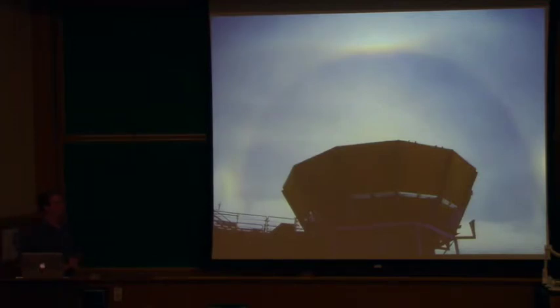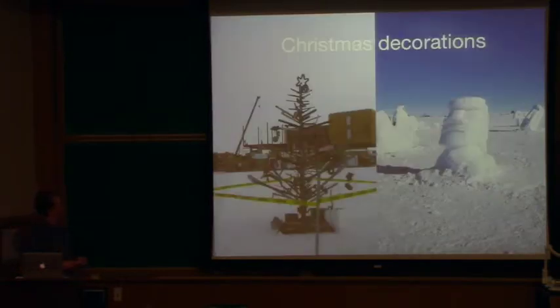So you're down here typically between November and February. So you're there, of course, over Christmas and New Year's and Thanksgiving. They make some attempt at Christmas decorations. This is a Christmas tree put up by the machine shop. You can't have a live tree, but you can have a metal tree.